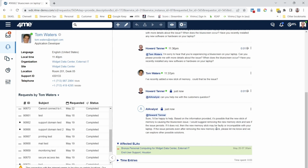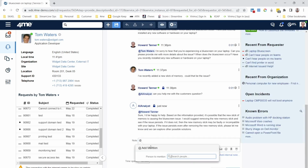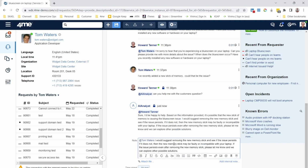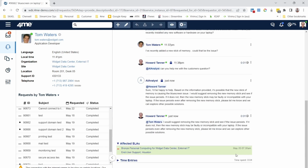based on the customer's response, it could actually be the memory stick that's the problem, right? So what I'm going to do is use this bit of information and send that to the customer and say, hey Tom, can you try removing the memory stick and see what happens, right? So that's some pretty good outcomes in text.